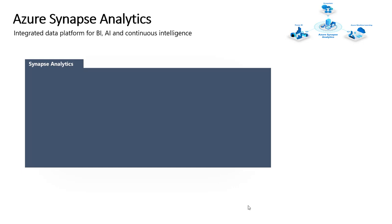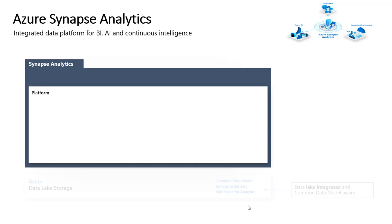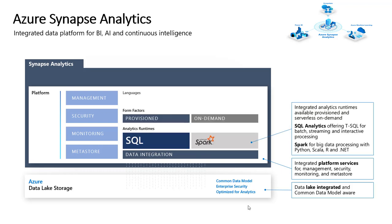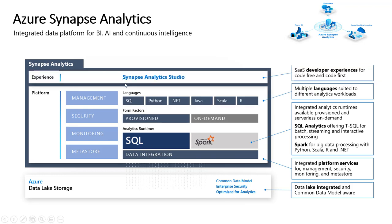Also, another technology that has integration with SAP is Azure Synapse Analytics. It's an integrated data platform of BI, AI, and continuous intelligence. So Synapse is a platform that combines SQL Data Warehouse, Azure Data Factory, and HDInsight and Spark into a complete solution here. And it supports all the SQL, Python, .NET, Java, Scala, R solutions. As you can see here, it's got a SQL runtime engine and a Spark runtime engine as an integration.